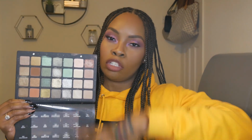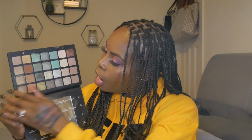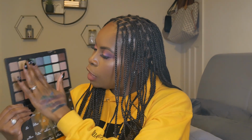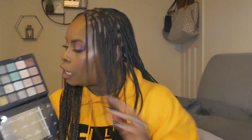Now I love this because there's so much choice. You've got your greens, you've got your browns, but then it's so tonal. You've got so much choice in what you want to do and how you want to make it work. For instance, if you look at this tone, oh my god, this is so pretty. And then you've got, let's say, this green here. Then you've got the green next to it, which is like a duochrome. There's just so much choice to what you can create. And that's what I like about it.